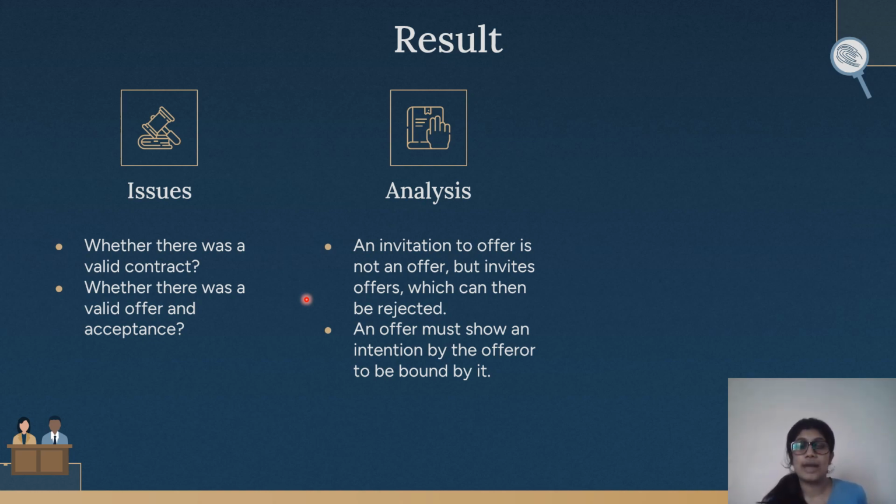It's like what happens in auction houses. They start with the lowest bid, and then it keeps rising, and they only sell it to the highest bidder, right? So the 100 is the minimum amount of money they will take for it. But that does not mean it is a final offer. It was only an invitation to offer.